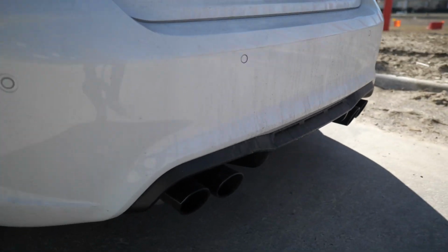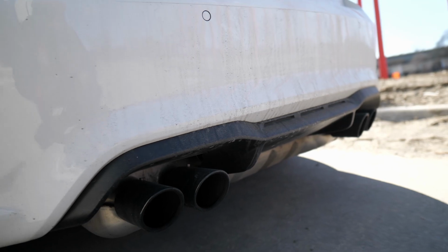So this car is missing a couple options. There's not too many options you can get, but obviously I don't have a sunroof. I would like a sunroof. I love sunroofs, and I did not get the titanium exhaust. I just got the regular exhaust. It just has regular black tips, as seen here. Just like a polished black.